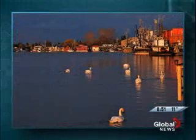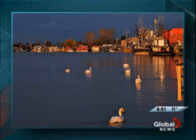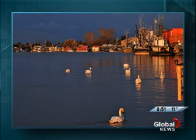Joe Kofod sent this photo in, and this is the Ladner waterfront as seen from the Ladner Reach Marine, which is just west of Ladner Village. Joe, that's a gorgeous photo.